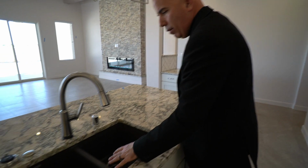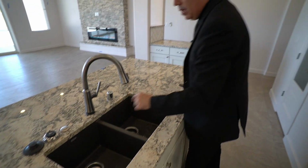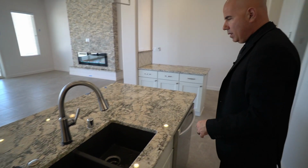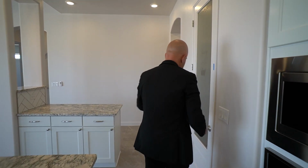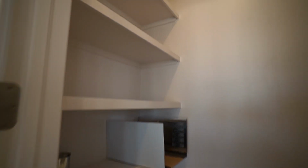Blanco composite sink. We could do it with or without the divider. Smart faucet. It's very nice. Floating garbage disposal switch on the granite or quartz, whichever one you choose. And then coming over here, walk-in pantry with glass door. Goes up to 8 foot, and the ceiling's 10 foot, but the shelves go to 8 foot.